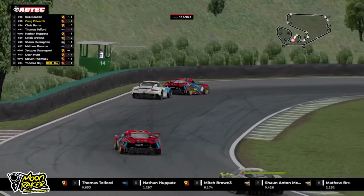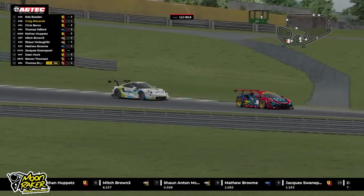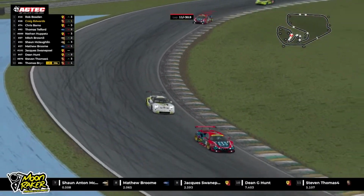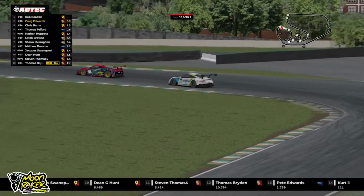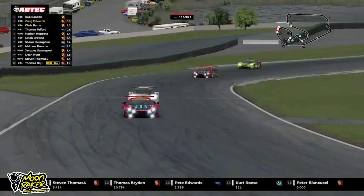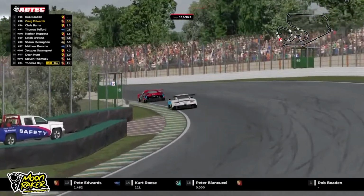Not quite sure when the pit stop comes into play. Obviously, I don't know how much fuel these guys have on board. I know the Ferrari is definitely a little bit more fuel efficient when it comes to these GTE cars compared to, say, the Porsche. I know the Porsche does tend to use a little bit more fuel.